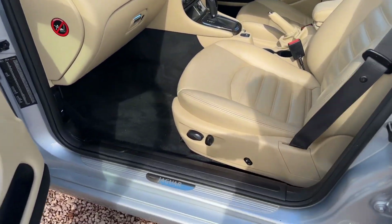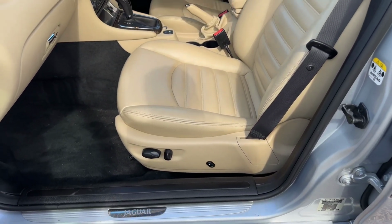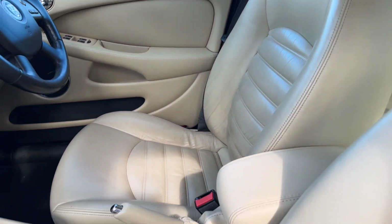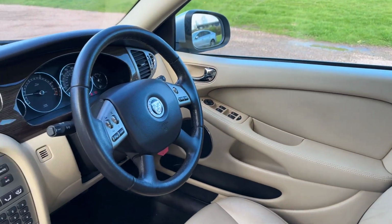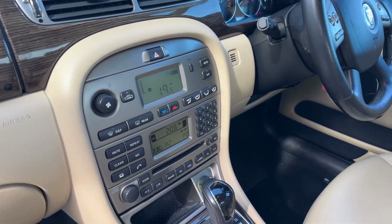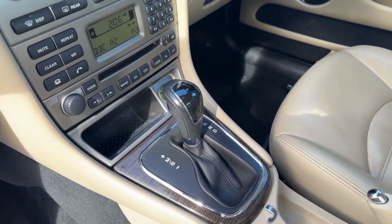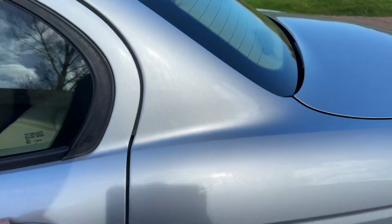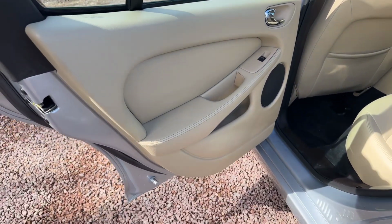Inside, super clean. Part electric seats, in lovely condition, really is. Multifunction steering wheel with cruise control. I've checked, this car has Bluetooth. Automatic diesel, 66,000 miles, lovely low mileage car, in very good condition for the year.